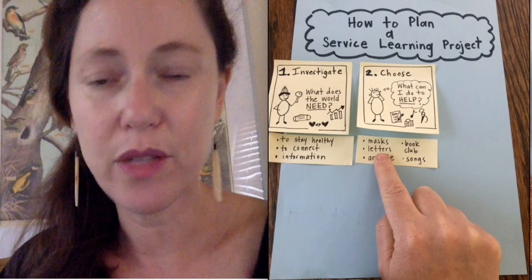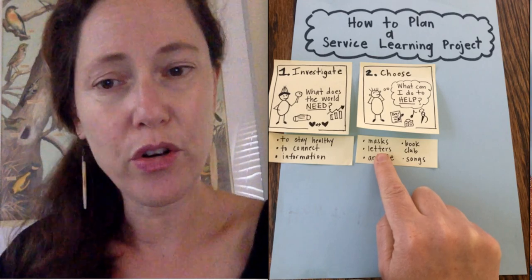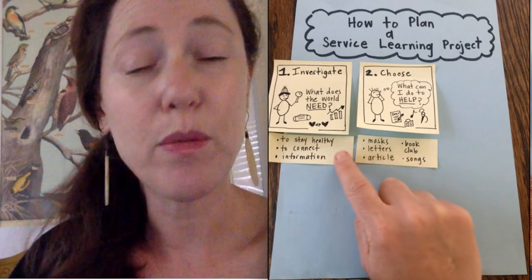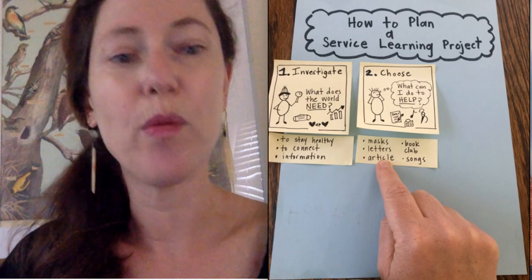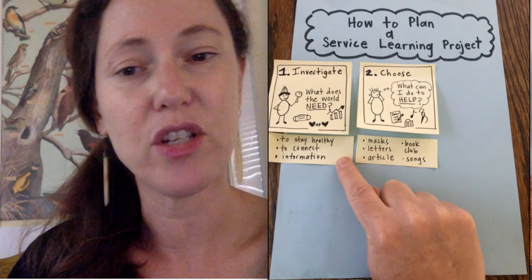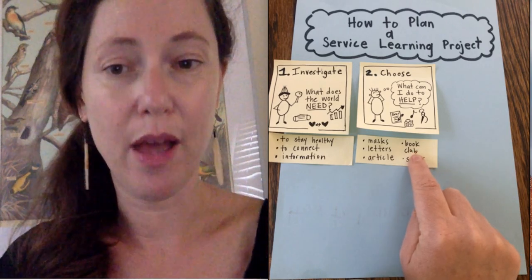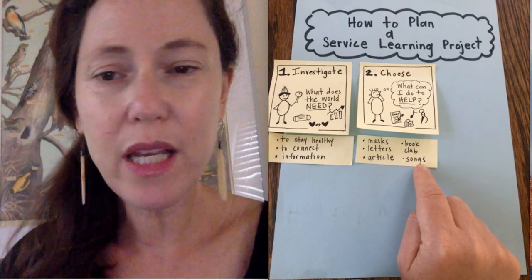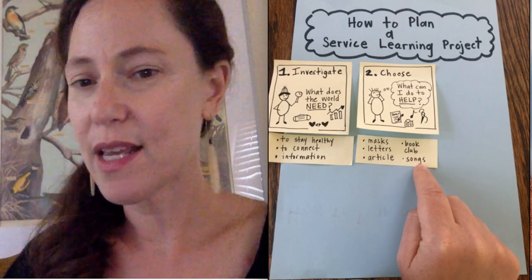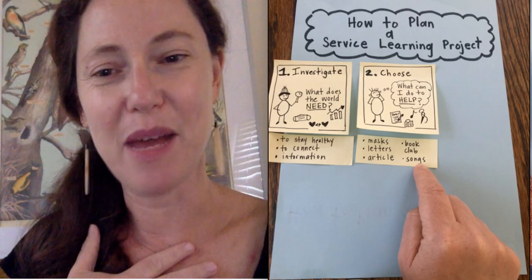Another thing I could do is I could write letters to my grandma who's feeling lonely, or maybe people in a nursing home who are all alone. That would be a way to connect. Maybe I could write an article about the best ways to learn from home. I bet you a lot of people would like that information. Maybe another way to connect would be to make a book club, to get people together to talk about books while they're at home. Or I could even do something as simple as sing a song outside of my window with my kids to lift people's spirits as they come by.